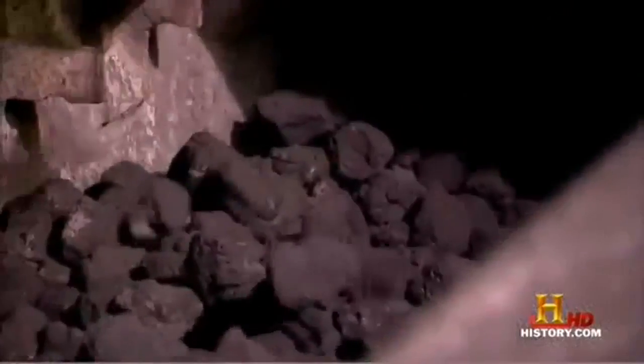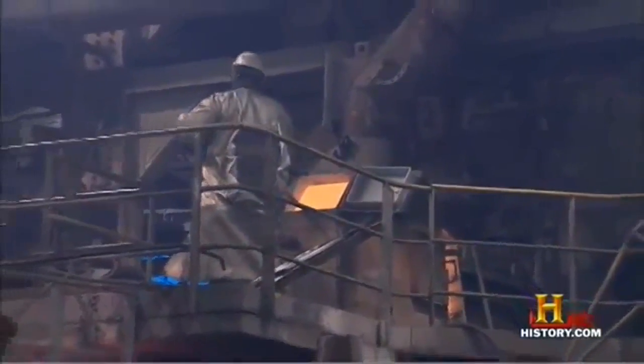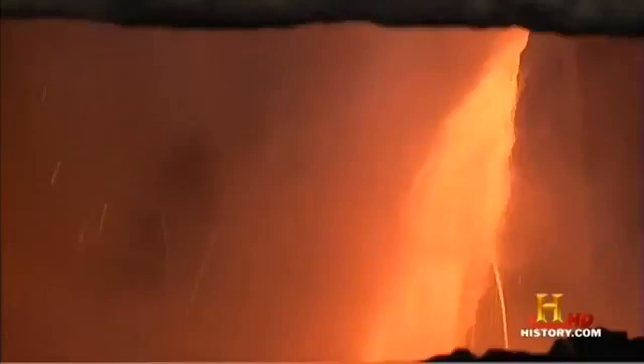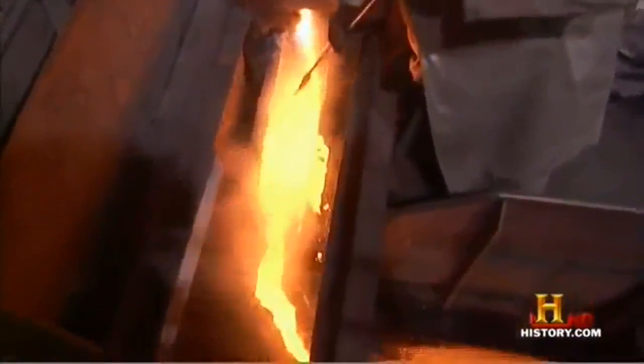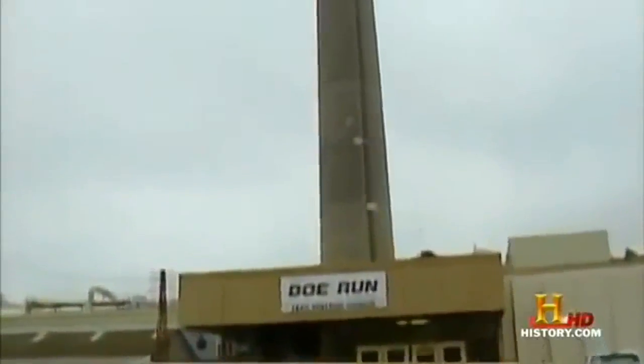The lead oxide moves to another furnace, where a mixture of carbon and oxygen generate a more intense heat of 2,500 degrees. This creates the proper conditions to convert the lead oxide to metallic lead. But smelting a metal that's also a neurotoxin produces emissions that carry inherent environmental risks. Although Doe Run has reduced its emissions here significantly over the past 2 decades, its smelting operation has often failed to meet state and federal environmental standards.